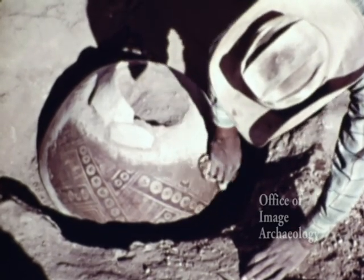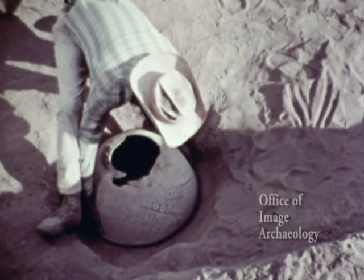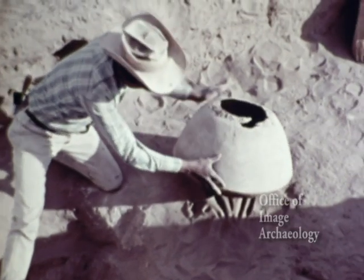Our workman carefully lifts this pot from its resting place and inspects it. The angular shoulder and the design tell us that it was made about 1,000 years ago.